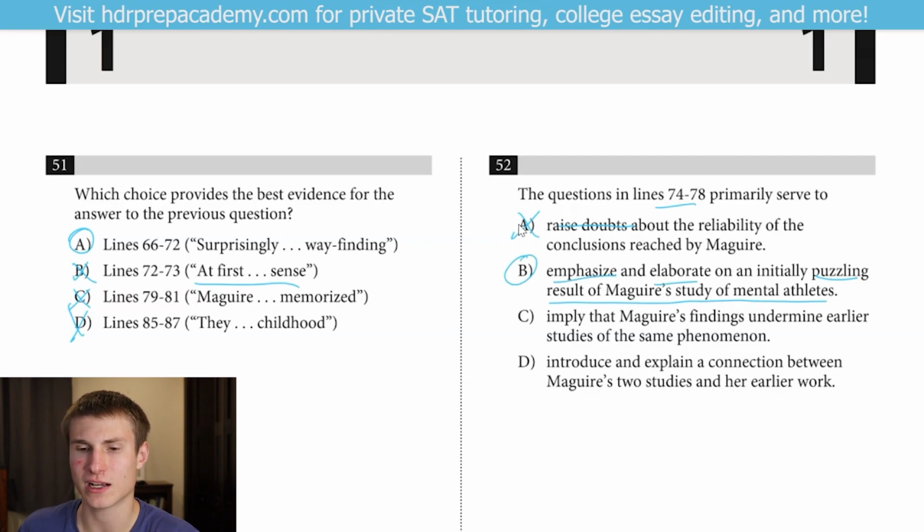We're emphasizing and elaborating because we are confused, we are puzzled as to why these professional memorizers are ultimately using the part of their brain that is associated with visual memory and navigating spaces. And then option C, imply that McGuire's findings undermine earlier studies of the same phenomenon. No. And then D, introduce and explain a connection between McGuire's two studies and her earlier work. Both of those are pretty far off.